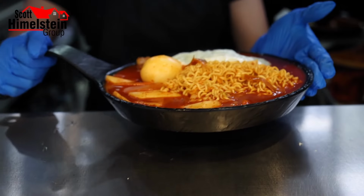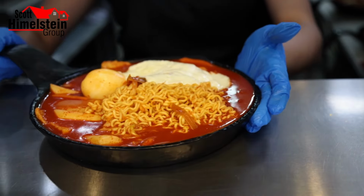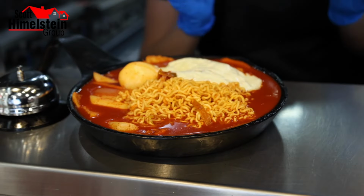Yeah, a lot of people come here. I noticed that two friends like to share one tteokbokki and share the side dishes. Really good. So one of the tteokbokki that I'm going to be trying is the grandma tteokbokki. So what is in that?